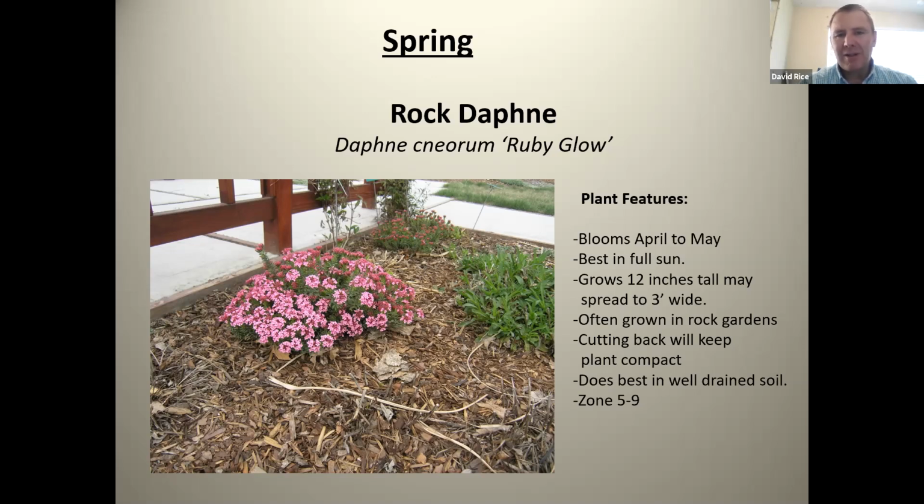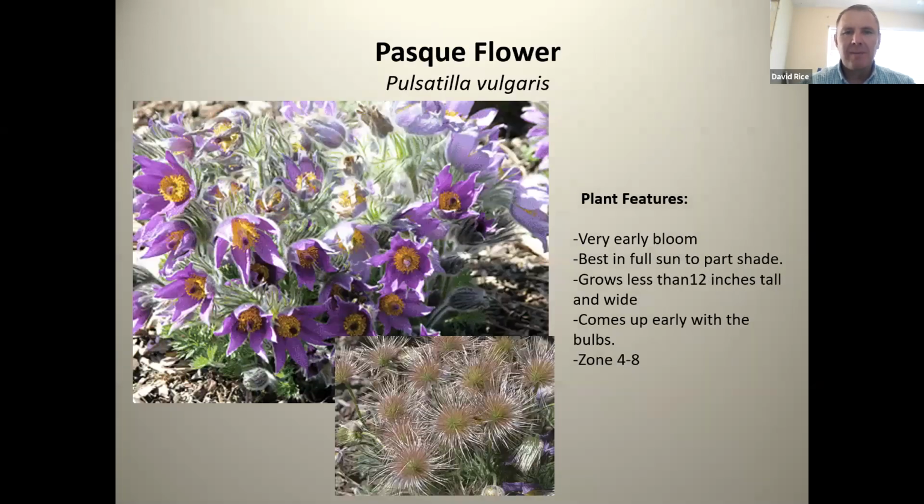Beautiful little plants. Daphnes are sometimes hard to find. It almost seems like the nursery industry's phasing out of them. I'm not quite sure why, because they're great little plants. But if you can find one, great plant. It's just an awesome plant.